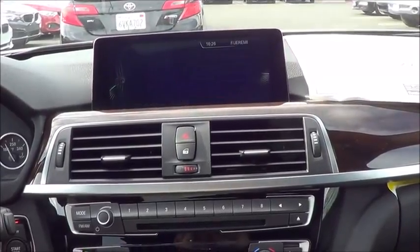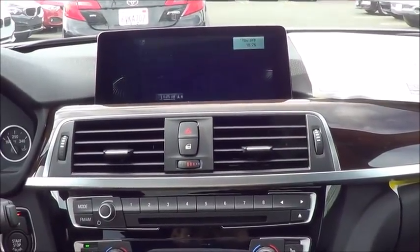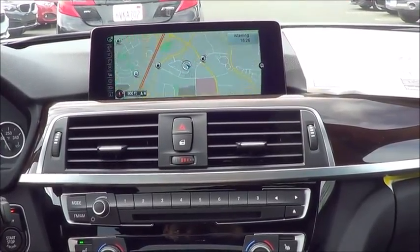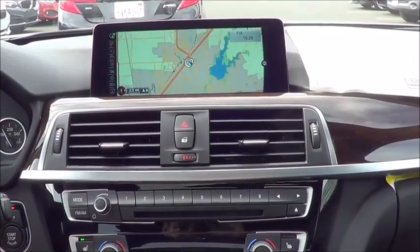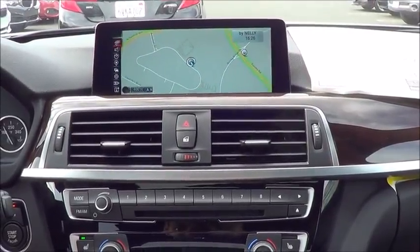Pretty cool there. Let's go ahead and go to the map. Now the map is one of the best maps in the business. I really love the iDrive Systems map for the navigation. It's just very crisp and clear. We also do have live traffic, and then 3D rendering of buildings is also available.